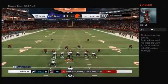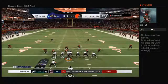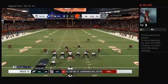Jackson and the Ravens come up now, 1st and 10 at their own 25-yard line.